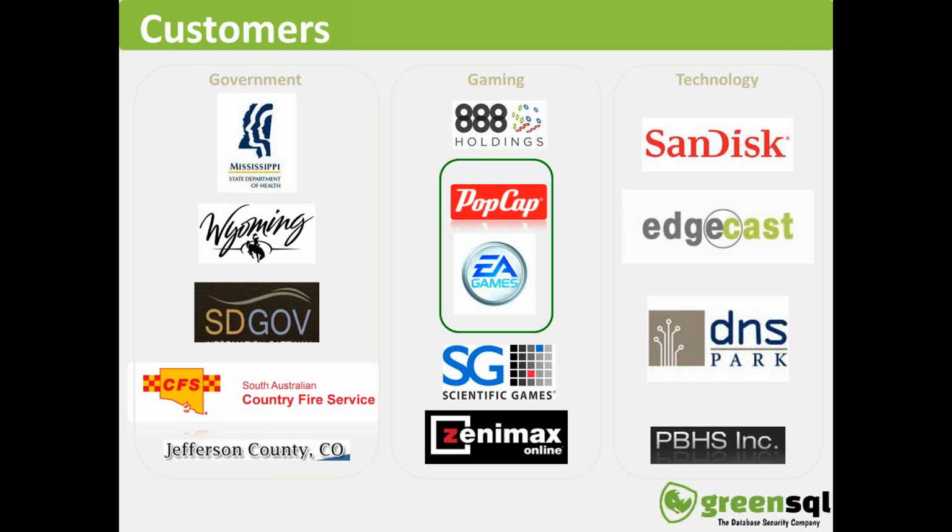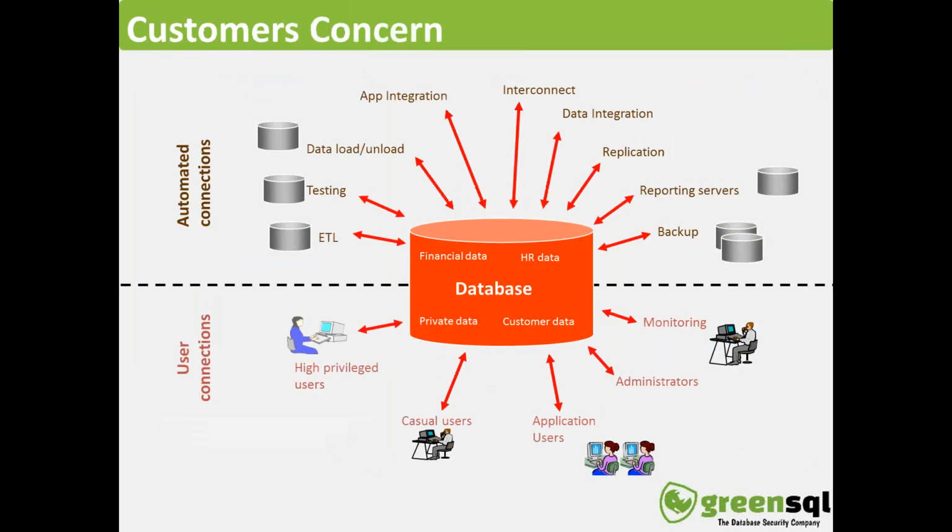Here's a list of a few of our customers. You can see that they come from different verticals, from government, gaming, technology, but we also have customers from the healthcare industry and the finance industry. So we have lots of examples and lots of knowledge from different companies in different industries. It comes with different regulations and different requirements, and I'll give you a few of those examples during this presentation.